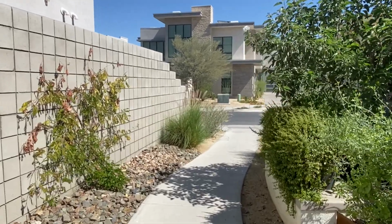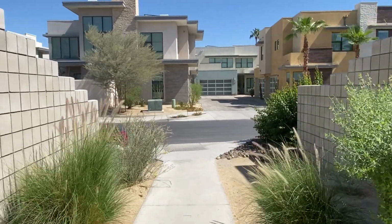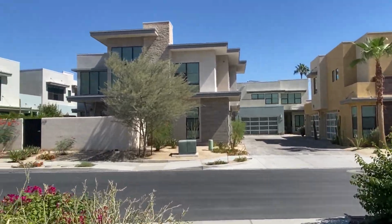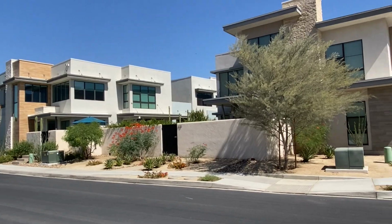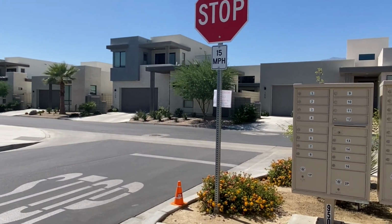When it was done, there were two developers that came in here. One did single family homes and the other did condominium townhouses in these 4 building pods. So in the case of the condominiums, they are attached to one another. The single family dwellings stand completely separate. They're incredibly private. As you'll see, I'll come in the gate that's right behind me to a courtyard.